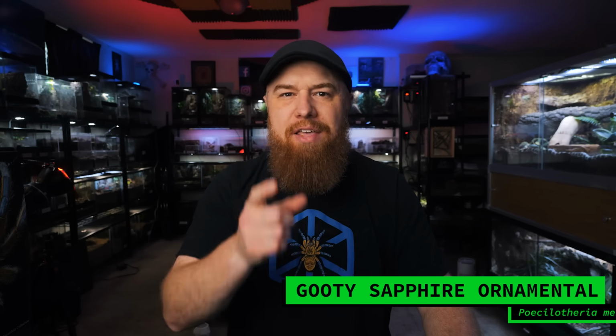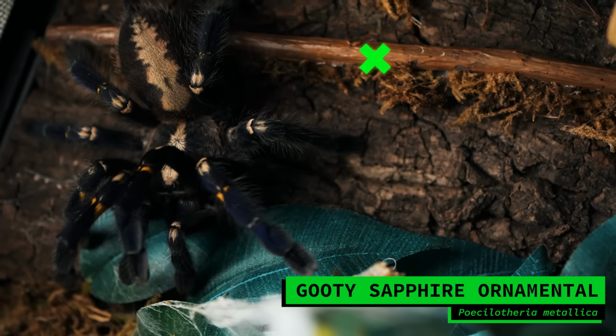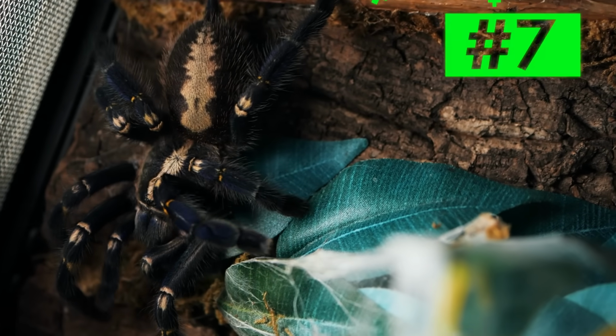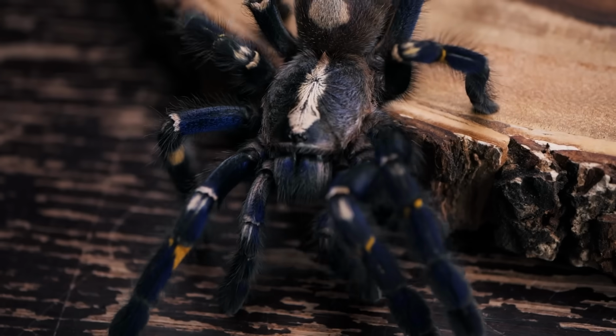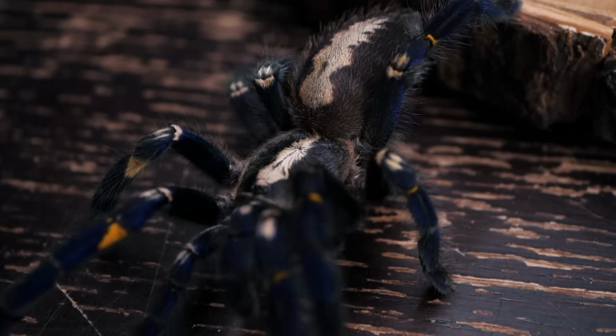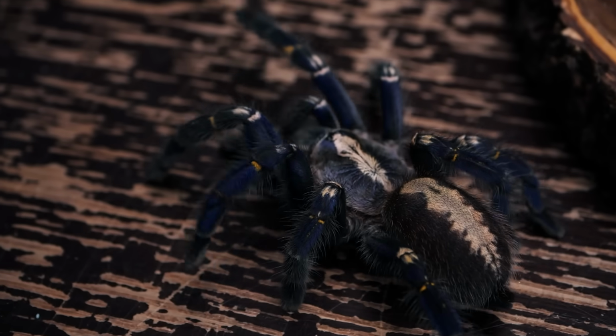Number 7 is not only the largest spider on the list, but the only tarantula to make the cut, and that is the Goliath Sapphire Ornamental. The Poecilotheria metallica is one of the most gorgeous tarantulas in the world. Unlike the other smaller spiders on this list, tarantulas have fangs that point downwards and need to be stabbed into their prey, rather than the more common pincher-like fangs of other spiders.